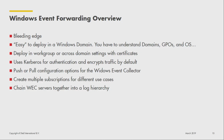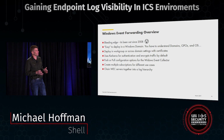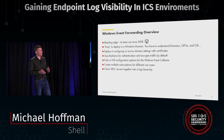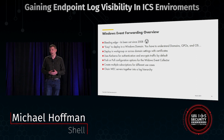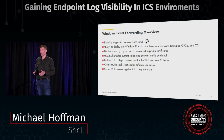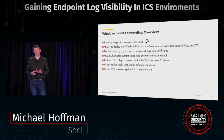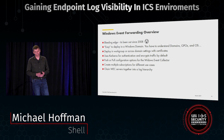So next was to move over to Windows Event Forwarding. Now, Windows Event Forwarding is bleeding edge? No, not really. Windows Event Forwarding has been out since 2008 or Vista. But what's interesting is that even in IT space, not a whole lot of people have been implementing it. But in the last couple of years, folks like the NSA, the Australian Cyber Security Center, and others have put out some very good papers on using event forwarding. And we'll get into some of the details here in a minute.